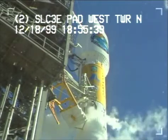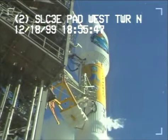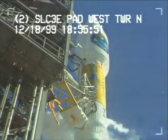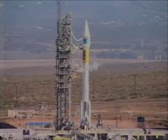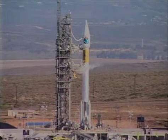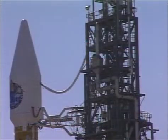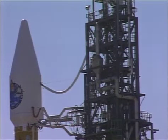Leave the T count, the test conductor up as well. This is Atlas Launch Control at T minus 1 minute 45 seconds. Hold on my mark. 5, 4, 3, 2, 1. Mark. Ground launch sequencer now controlling. Colonel, check 915. Check 14.